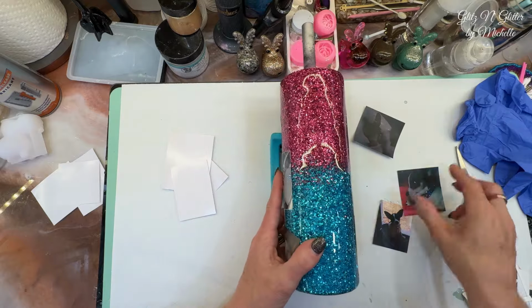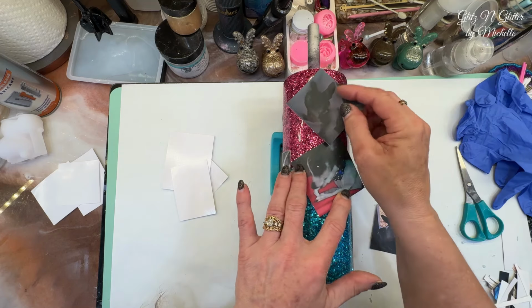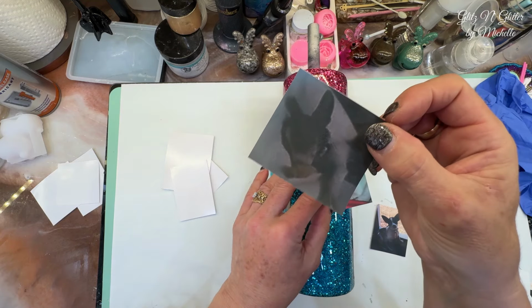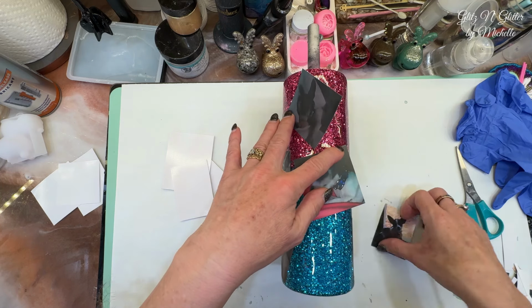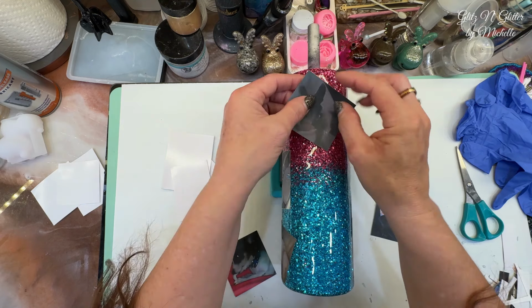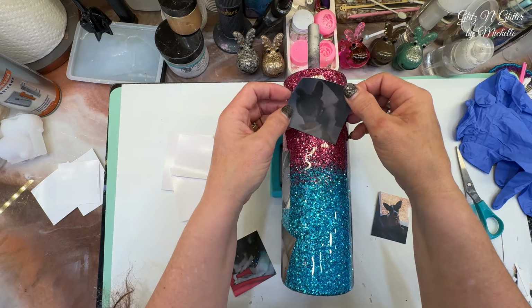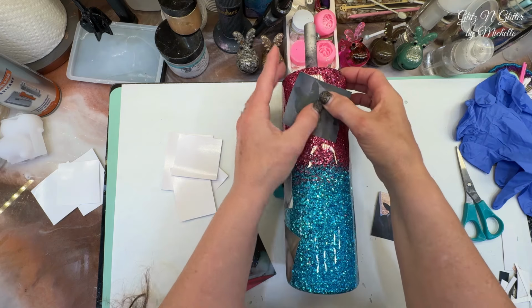And then we'll see here. This one's a little dark, so I'm not sure, but she said it was one of her favorite pictures, so I'm going to make sure to try to get it in. Yep, that'll work. So we're going to do this one like this. Whoops, it grabbed a hold. Well, it's going there now.